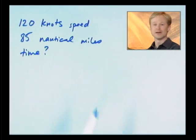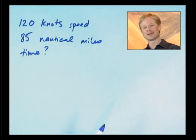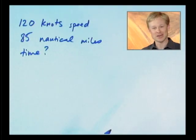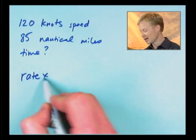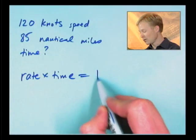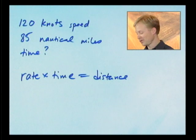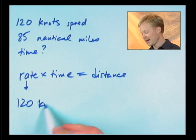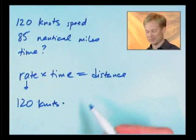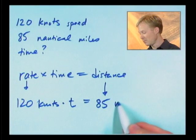What's the time required? And if you've been in an algebra class, things like this might sound a little familiar because there's all kinds of problems like, the trains are pulling out of the stations and the cars are driving and you have to figure things out. And it's all related to this relationship that rate times time equals distance. So we can use what he figured out pretty quickly with this same relationship. In fact, if I write down what we have here, the rate is 120 knots. The time, well, I don't know, so let's just call it t. And the distance is 85 nautical miles.